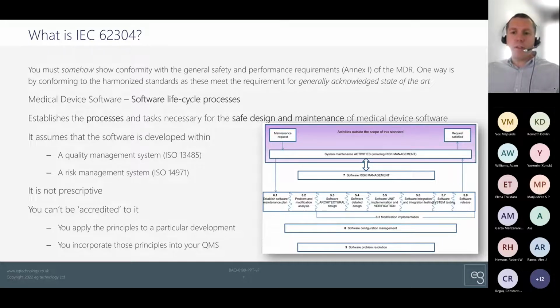So it's really a kind of an extension of the quality management system that you need to wrap around the whole of a medical device development to make sure that your software development processes meet the particular challenges of software development and, as we'll see in a moment, increasingly test and maintenance into the future.